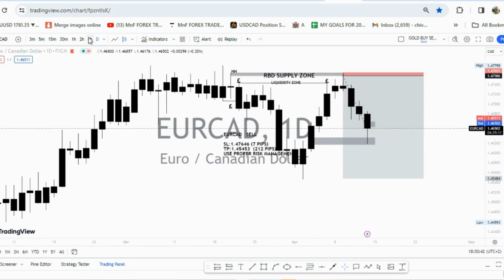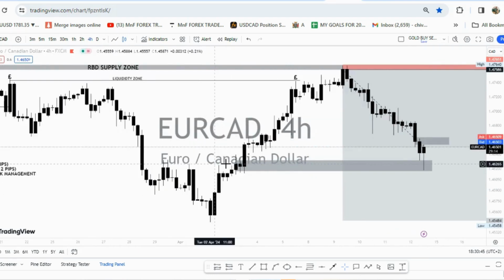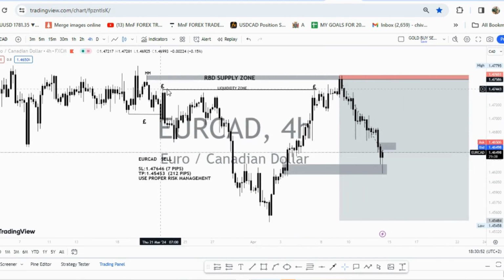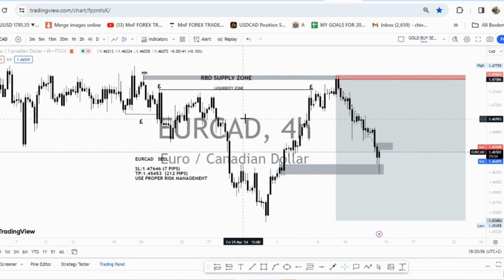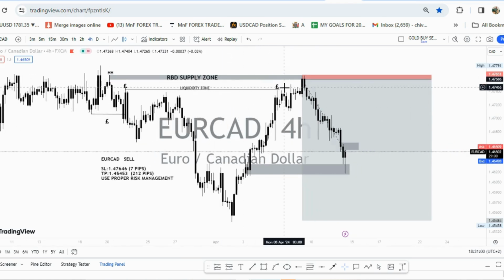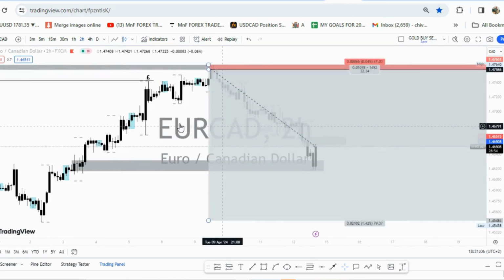However, what I noticed was that the market had broken the structure right here. We had a nice rally base drop supply zone, and then we had equal highs right here, which were left above. So it's always important that I wait for the market to take out the liquidity. I also wait for the Asian session to be taken out. You can see what happened right here.